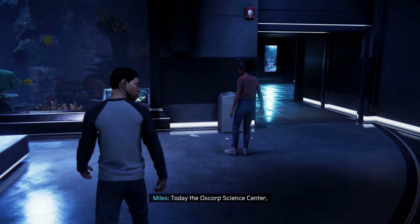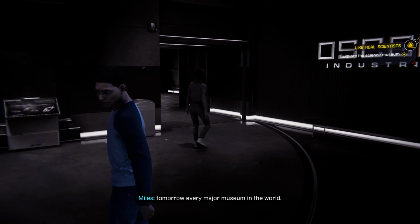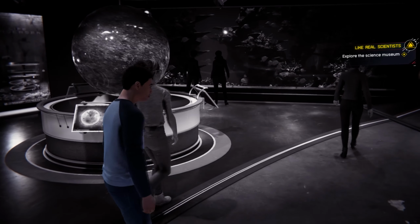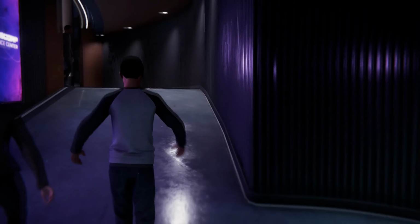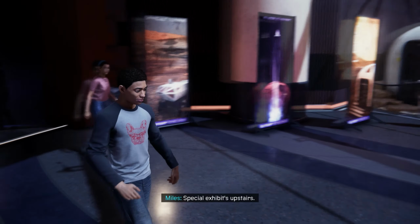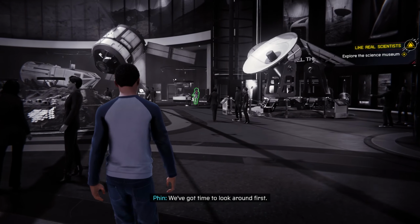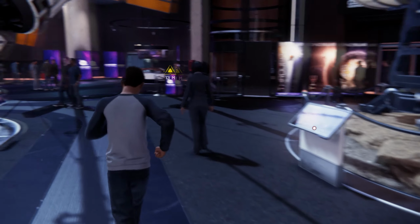Today, the Oscorp Science Center. Tomorrow, every major museum in the world. Didn't you used to... Let's go to the main hall. Special exhibits upstairs. There's the elevator. We've got time to look around first. He's gonna meet us at the rescue. Yeah, just make sure they get on.